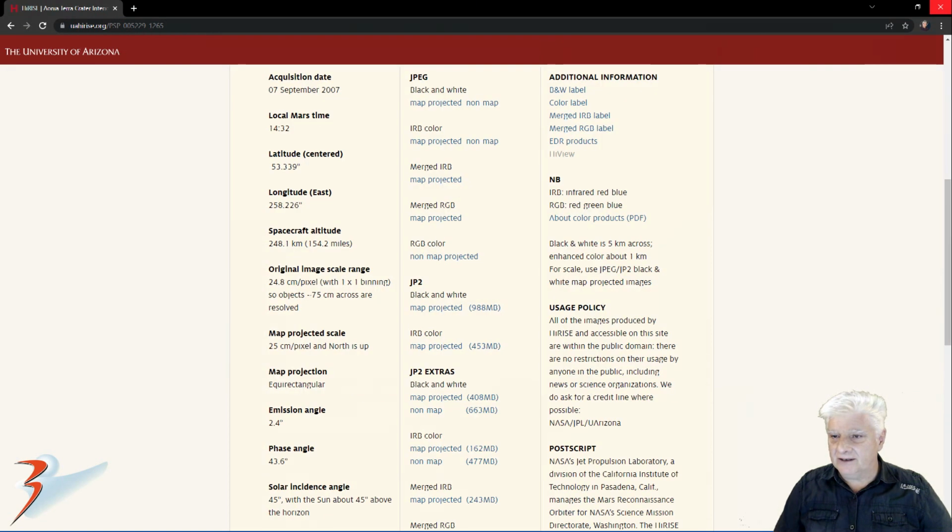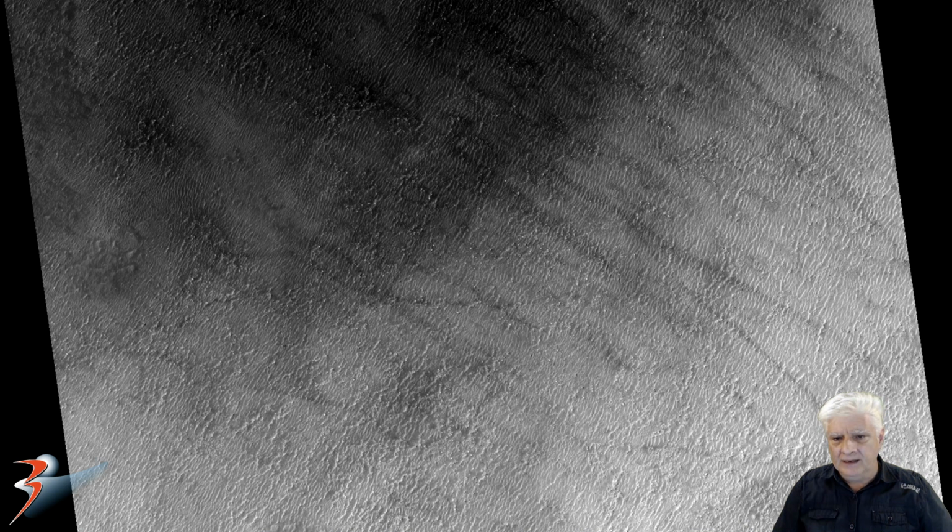What a poetic name for this high-rise photograph, which was acquired on the 7th of September 2007 at 24.8 centimeters per pixel resolution. And as always, the images I'm showing you are cropped from the JP2 black and white map projected file, just under 1 gigabyte in size. Although this is a high-res photograph, it's quite blurry, so it breaks up quite a bit when I zoom in on the anomalies. But you can make out the details quite well. There's a look at the low-res black and white, and the anomalies I'll be showing you are some of these white specks that litter this region.